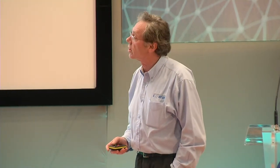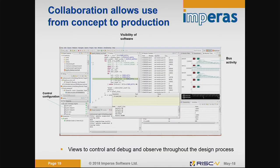So this is a common development environment, which is us working together to provide a common solution for our joint customers. And it also gives us a few other things. For example, in a simulator, typically you don't see what's going on in the buses and things like that, but with the Ultrasoc technology, you have a lot more visibility into what's going on.